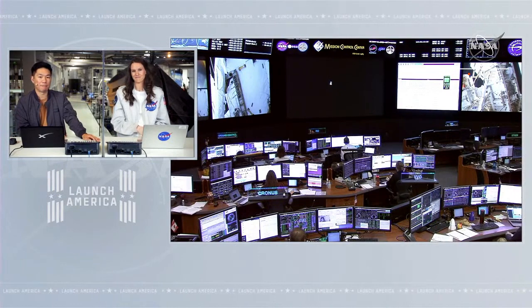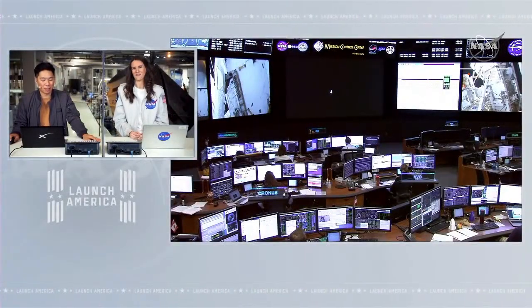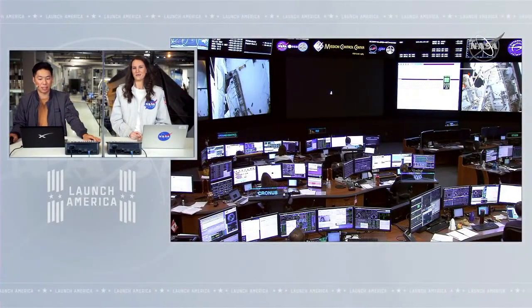A quick question from Melissa: how long until splashdown? It is currently targeted for 11:56 p.m. Pacific time. So depending where you're at, Melissa, it could be very late tonight or very early in the morning. Either way, it's about 5.5 hours from now.